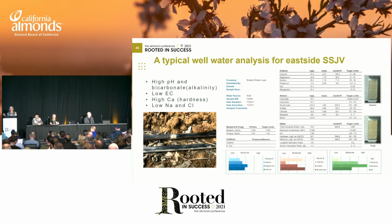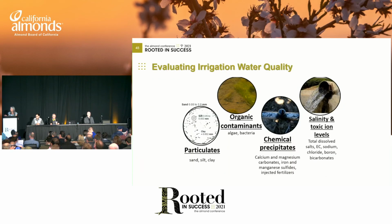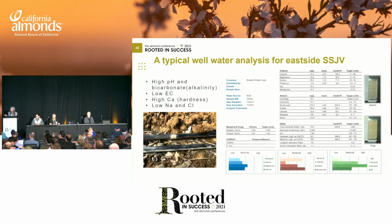But I talk to growers all over on both sides of the county, and I would say that this is a pretty typical water evaluation for some east side wells. I know it's too small to see, but what I might pick up on is that we typically see high pH. A lot of times there are high levels of bicarbonates, but low levels of EC, high levels of calcium, so the water's hard, but then there might be low levels of sodium and chloride.